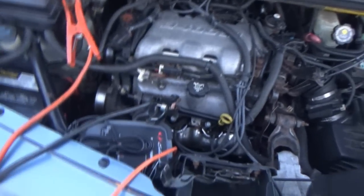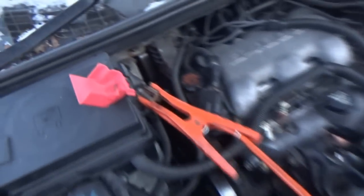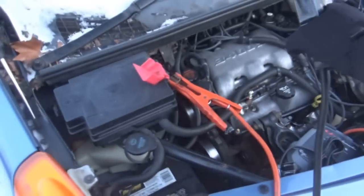There she goes. Okay, she's taking off now. I saw a nice spark come from that. That's really corroded. Again, contact isn't all that good here and there.